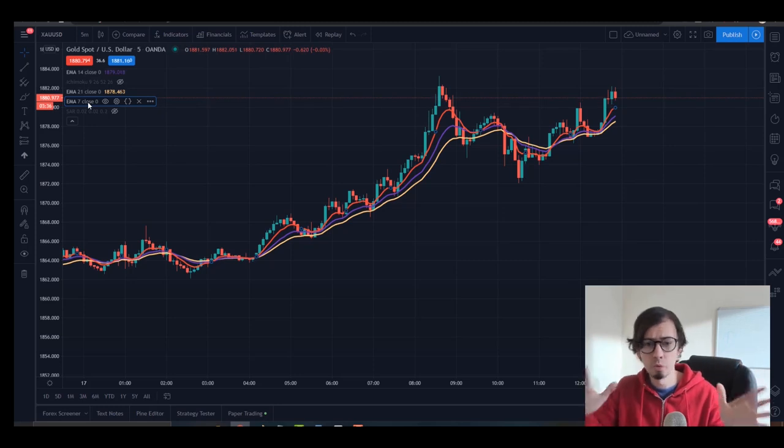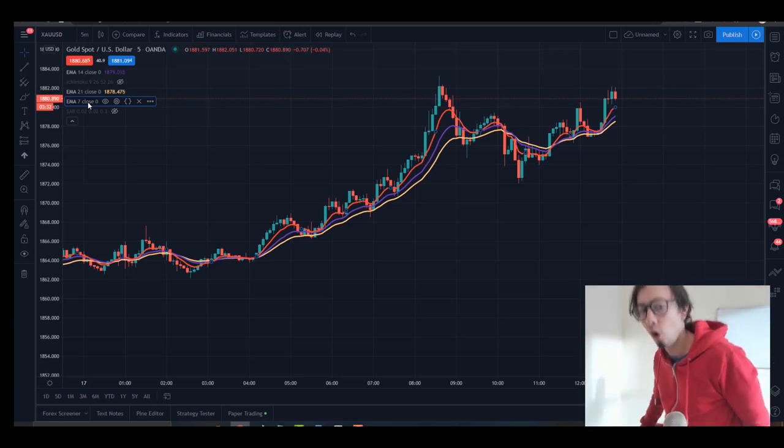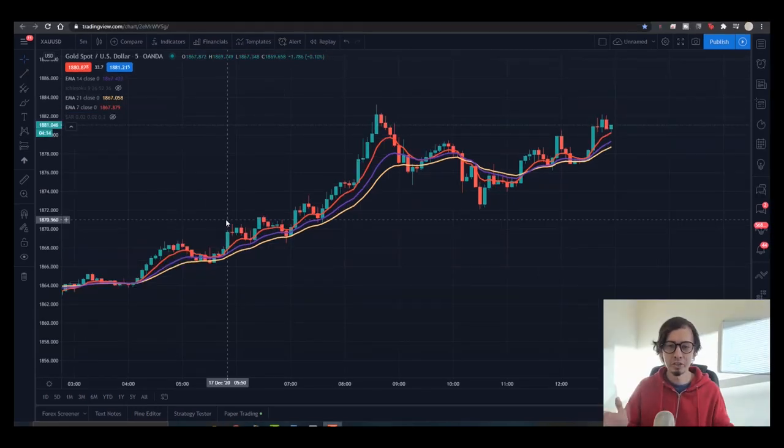or 7, 21, 14, it doesn't matter, because once you put them on a chart, they're going to organize themselves based on the length, okay? And now the strategy. Not sure if you can see those numbers on the board.